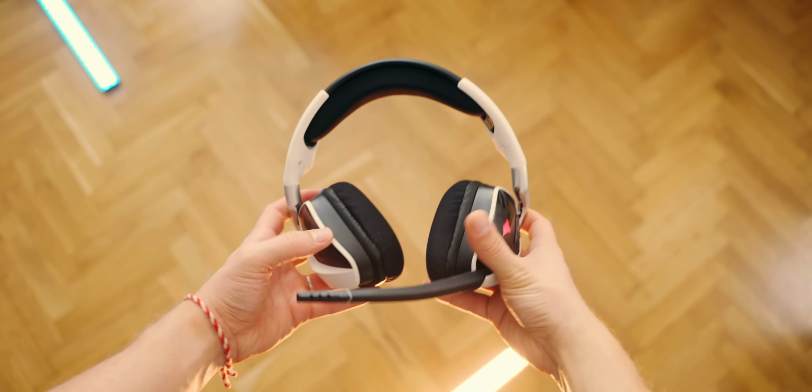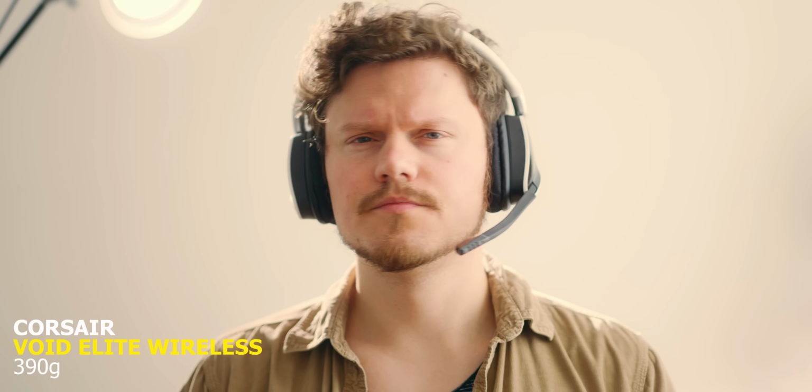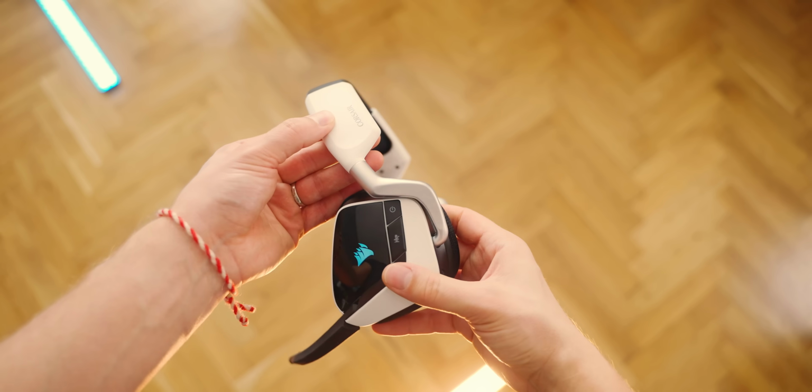They are super comfortable though, but to be honest, none of the headsets in this roundup are extremely uncomfortable or something. Next up, we have the Void RGB Elite, which are very heavy at 390 grams. The clamping force is also very loose, but they fold nicely on your neck and work with glasses. The metal hinges feel robust and size extensions stay in set positions.